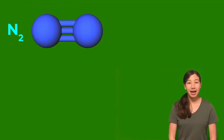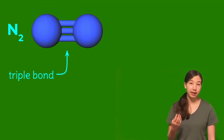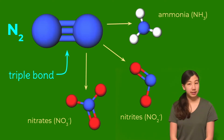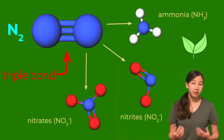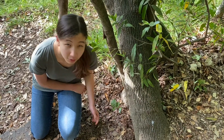Diatomic nitrogen, the gaseous form in our atmosphere, contains a triple bond that renders it extremely stable and inert. The nitrogen needs to be in a much more reactive state before plants can use it, but this triple bond is notoriously hard to cleave. For us to break it requires tremendous heat and pressure. But microorganisms in the soil have a much better way of performing this incredible feat.